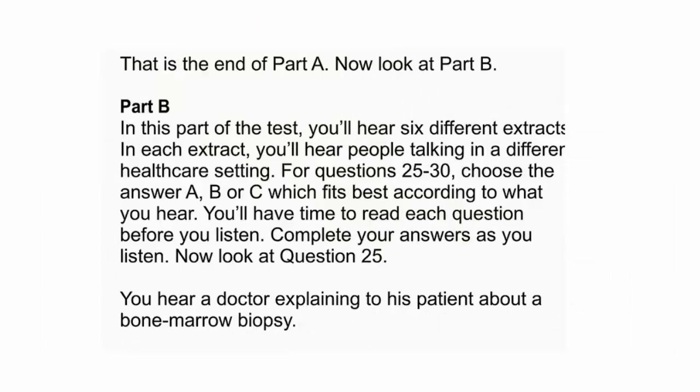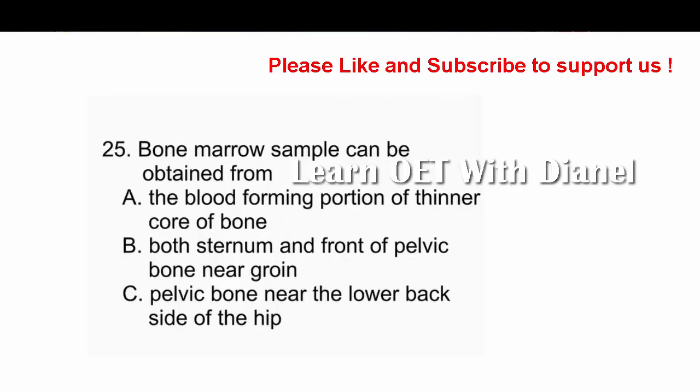That is the end of Part A. Now look at Part B. Part B. In this part of the test, you'll hear 6 different extracts. In each extract, you'll hear people talking in a different healthcare setting. For questions 25 to 30, choose the answer A, B or C which fits best according to what you hear. You'll have time to read each question before you listen. Complete your answers as you listen. Now look at question 25. You hear a doctor explaining to his patient about a bone marrow biopsy.